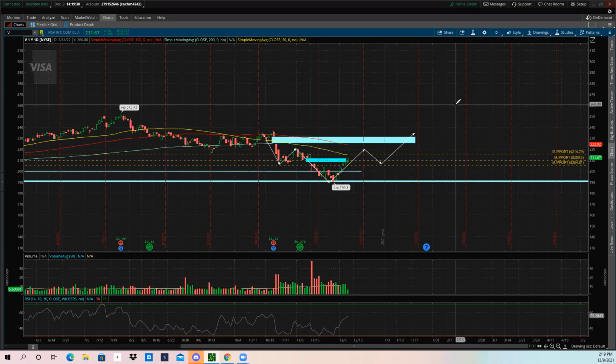Trade the gaps, set alerts near the gap fills so that I know a gap is about to fill. And gaps on the daily chart, which is the chart that we're looking at, where each candlestick represents a day, statistically about 90 to 95% of the time, those gaps fill. It's just a matter of when.